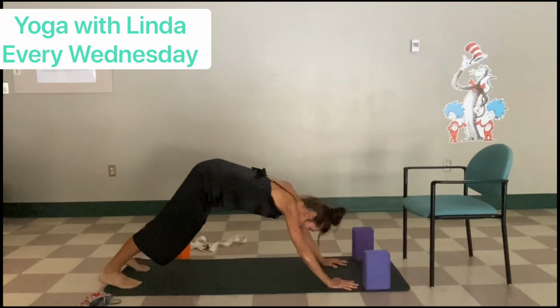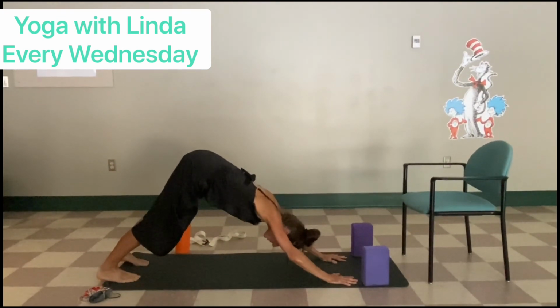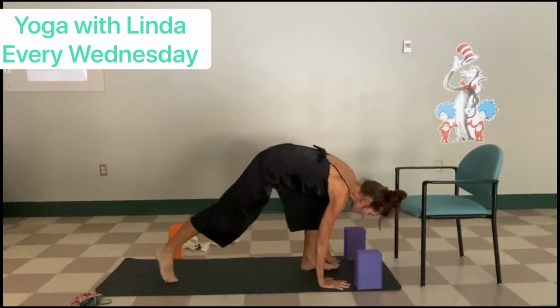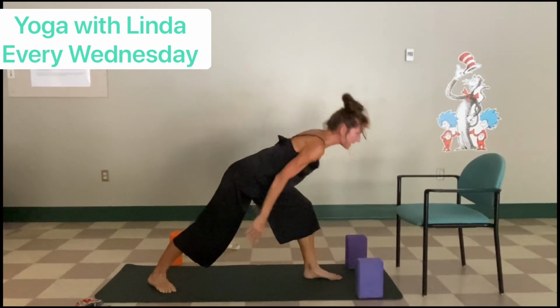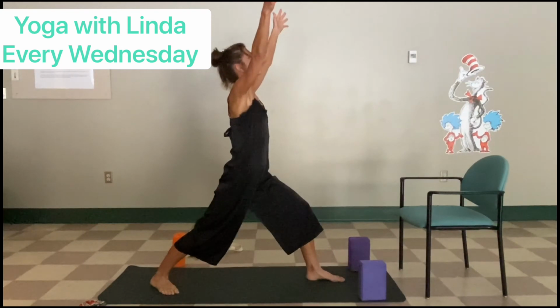You can do it more difficult if you want. Left foot has to come in for your warrior. Again, however it works, bring it in. Pivot the back leg. When you feel stable, you come up. Inhale. Reach up, stretch up, look up.